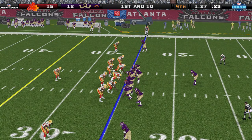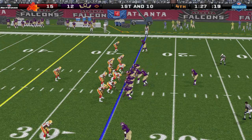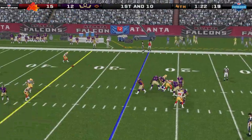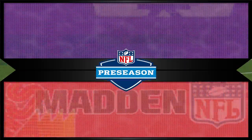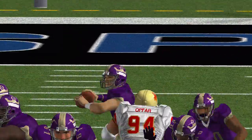Let's go, boys. Keep the throttle down. With the throw, pretty good coverage downfield as the pass falls incomplete. He had some room up in front of him to scramble out of the pocket and pick up a few yards. Maybe he should have done that.